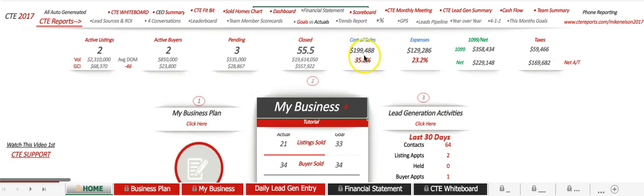It shows you your cost of sales. So if you're a team, what are you paying out in splits? If you're with a company paying out royalties or company dollars, that's taken out of there. What are your expenses? It's tracking all your expenses. What's your 1099 net and your net? And then your taxes are taken out of here as well. You can see all of that here. Pretty cool stuff. It gets down into lead generation activities.